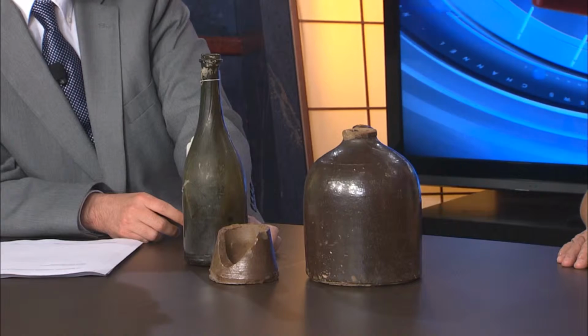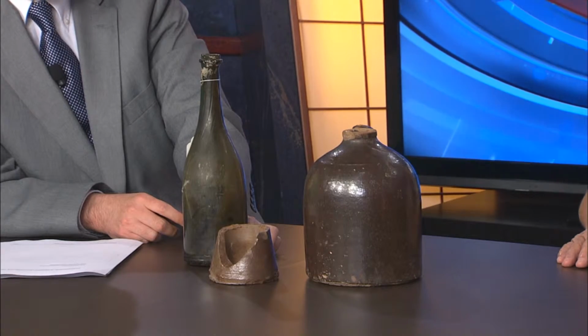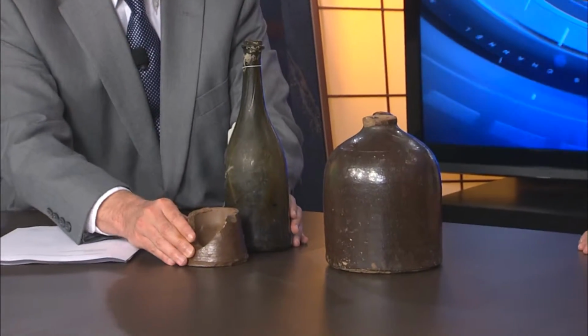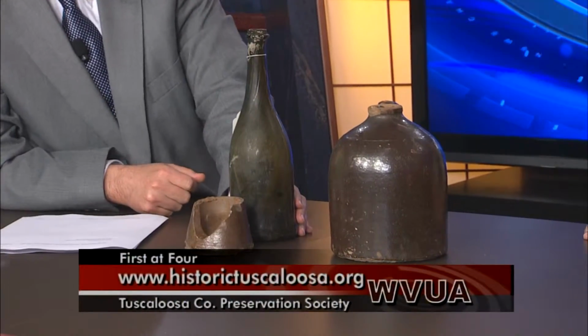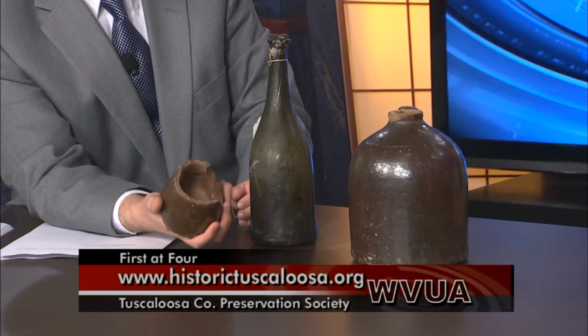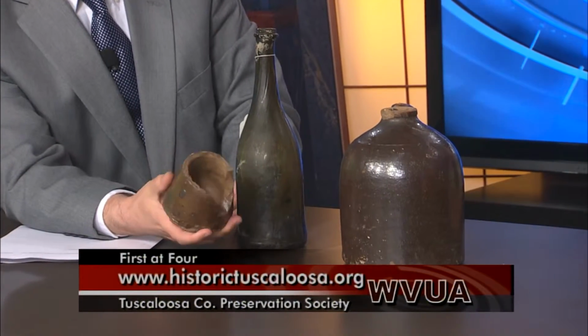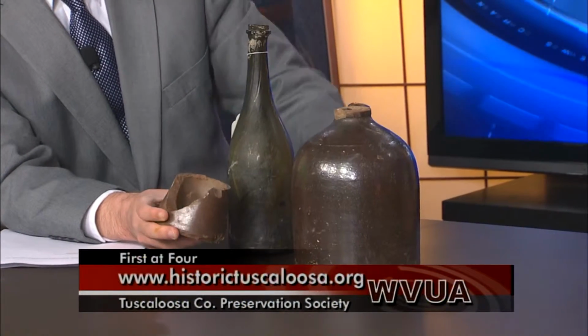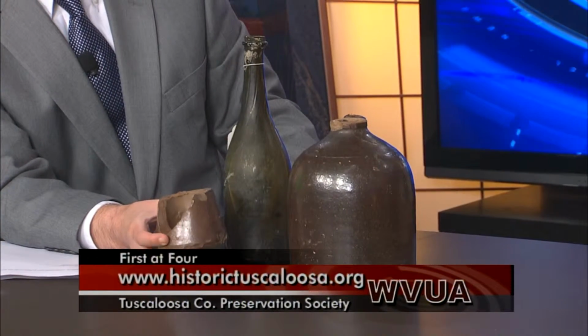Good to know. The other piece in the center is kind of interesting. It's a pretty unusual little piece, and it took us quite a while to figure it out until we had an expert talk to us and explain that that is kiln furniture. It's heavy. It was used to hold the jug, like this stoneware jug you see here, in place during firing in the kiln. Ah, I see.